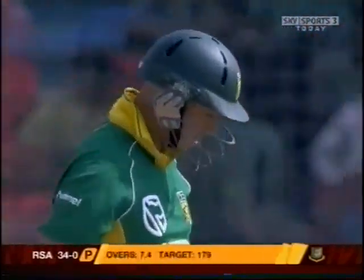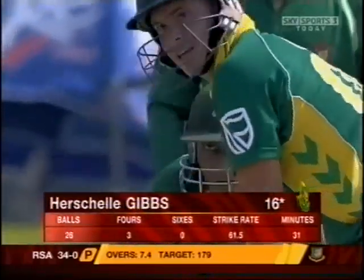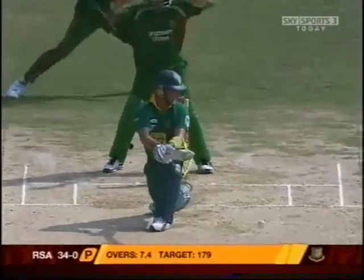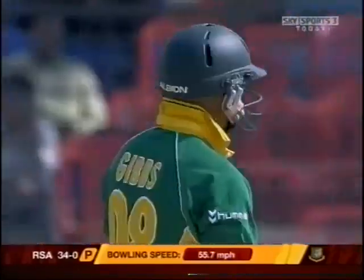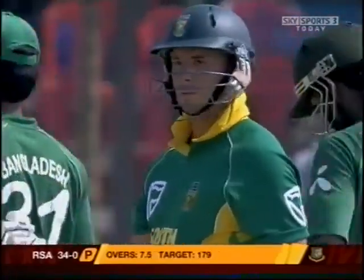Razak needs to turn 1 or 2 to cause a few problems in the minds of somebody like Gibbs, because he's a right-hander. Which one will turn? That can be close. It's got the inside edge, according to Aleem Dar. Maybe just the bottom edge or the glove. It's a good line from Abdul Razak. It's a big step forward.